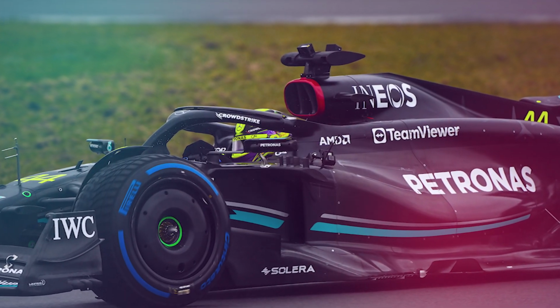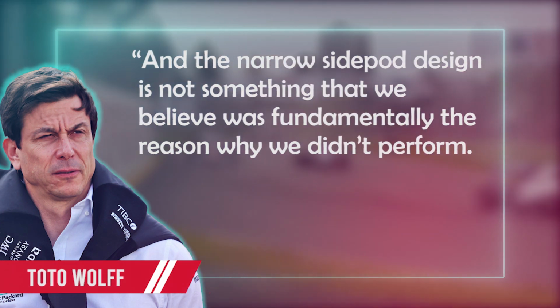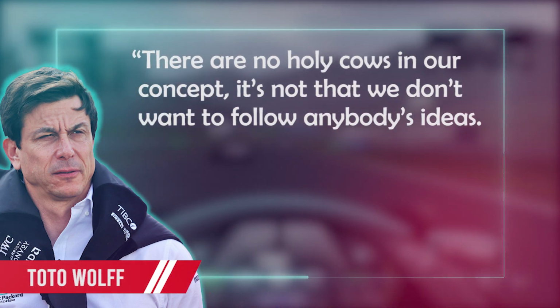Even Toto Wolff admitted that he was still proud of last year's car, but that the appearance of the side pods could change as the season progresses. "I think it's important to be bold in this sport," said Wolff. "And the narrow side pod design is not something that we believe was fundamentally the reason why we didn't perform. There are no holy cows in our concept.